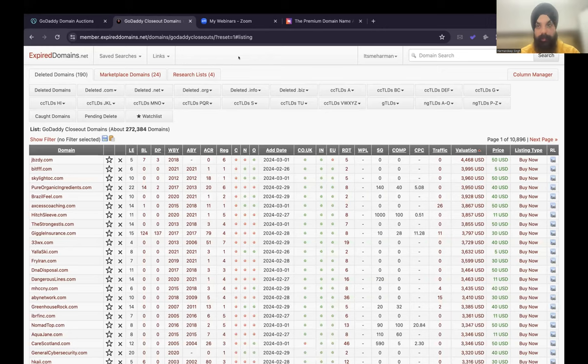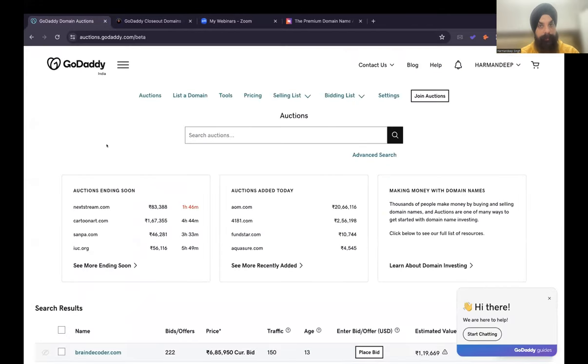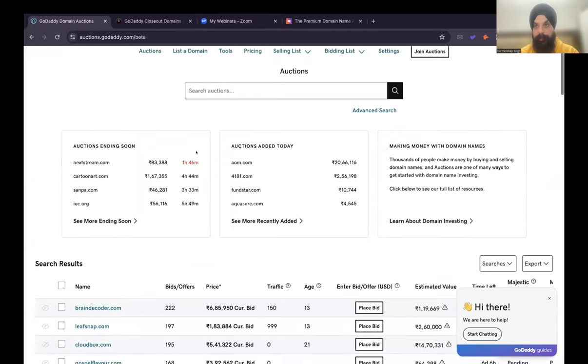So, from where do we start, sir? We can start with expired names. Yes, Harman, we should start with GoDaddy Closeout. Okay. And after that, we will show expireddomains.net, we have so many filters there. Then we can take namejet.com, right?